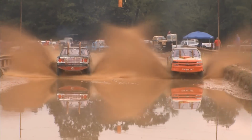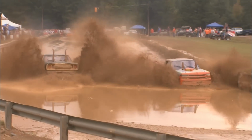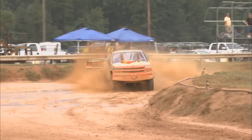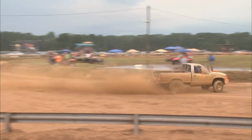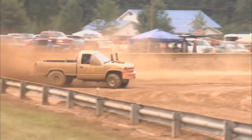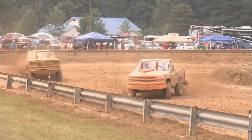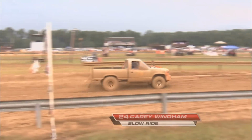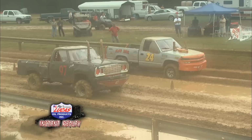Hillbilly Deluxe. Carey Wyndham taking a run at the inside lane. Gets over there where there's some grip right down on the inside, and it looks like it works to his advantage. The hole wasn't quite as deep there on the inside. One of the other things you got to think is what you mentioned. Oh! Hang on to her, baby. The Dodge not able to take advantage either of that. So Wyndham in the slow ride picks up a round win.